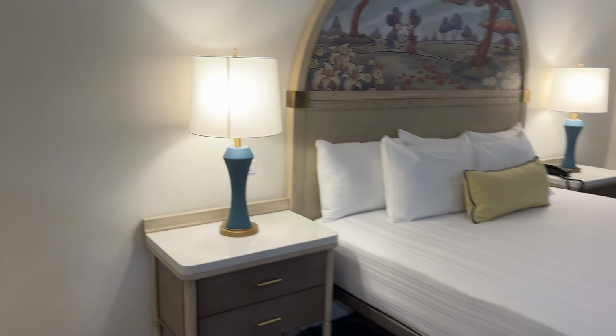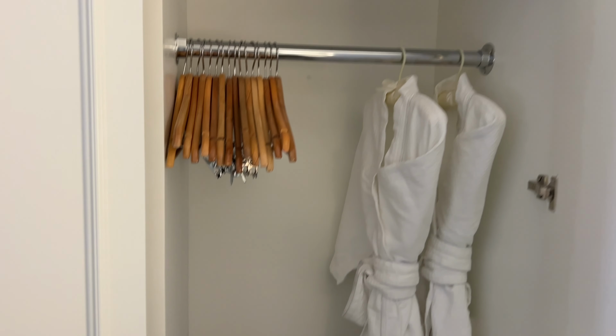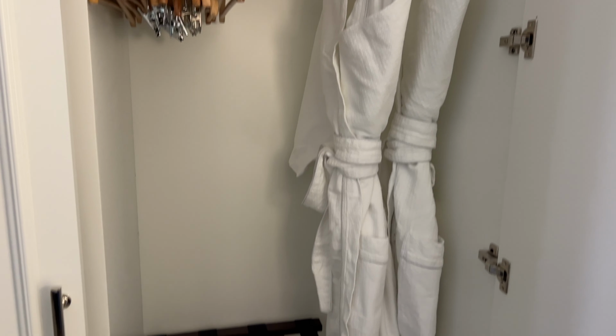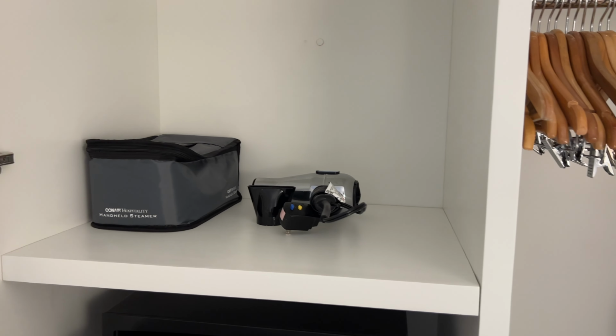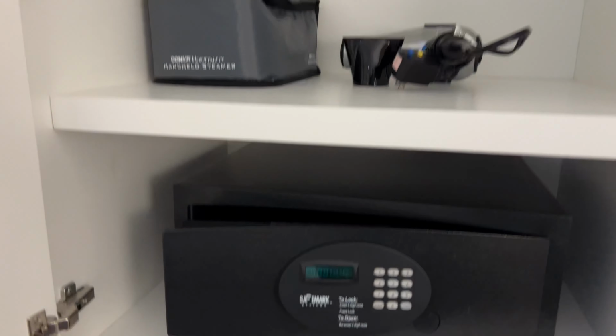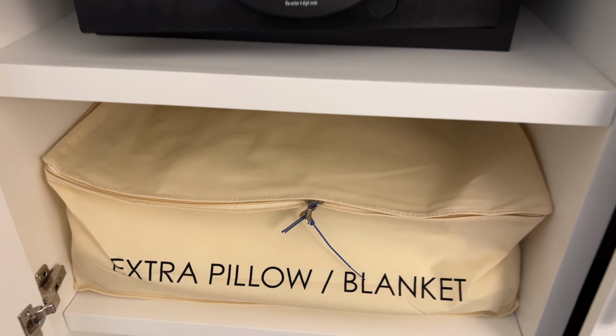And then over here on the left, kind of tucked in the corner, we do have a closet. Inside this closet, you're gonna have a closet rod with some fancy robes and slippers since this is a club level room, a luggage rack there, and then on this side, we've got our steamer and hair dryer. We also have an in-room safe, and we have an extra pillow and blanket down there.